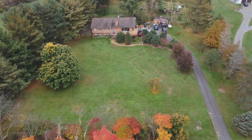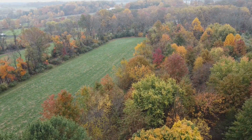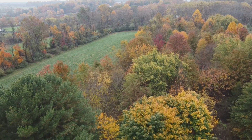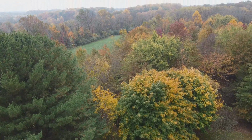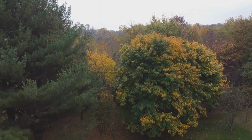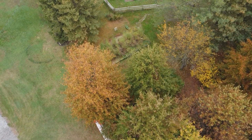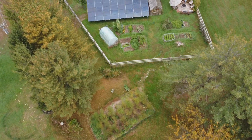So let me get back in here. Actually, you know what I'm gonna do? I'm gonna go around and allow you to maybe see some drone footage or something while I take a quick trip to the backyard. And speaking of fall color, that maple tree is getting pretty close, and I'm headed back to the backyard.